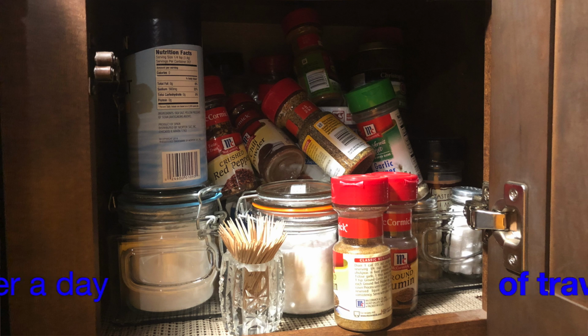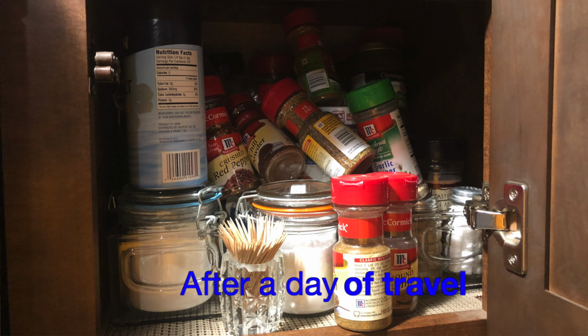Today we wanted to share another tip on how we store our spices with you. I'm sure everybody struggles with it, and this is our answer to it. How many times have you gone in and looked for a spice in your cabinet and end up having to pull out half the cabinet because it's so cluttered in there?